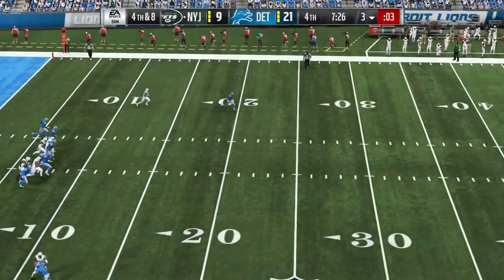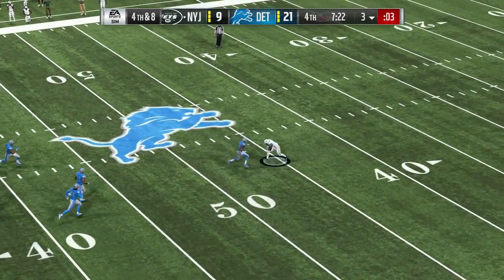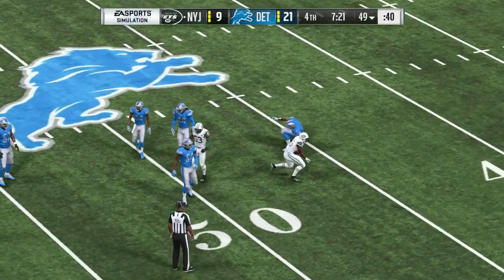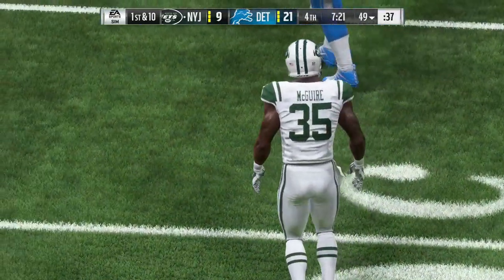And he's able to get it out of there. And this is a pretty good kick. Take it at the 37. Give him 11 yards that time on the return. And the Jets will take over first and 10.